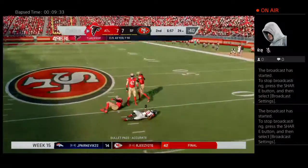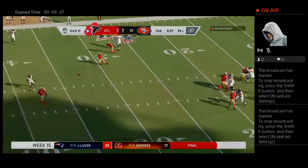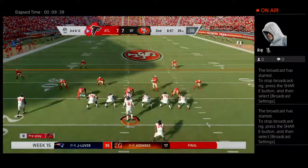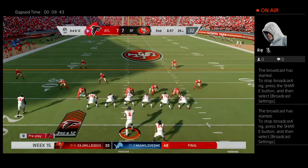A second down pass play there, but it's incomplete. That would have been a great catch, but real difficult to hold on to it because it was contested all the way. Would have been a great play if he'd been able to haul that one in.